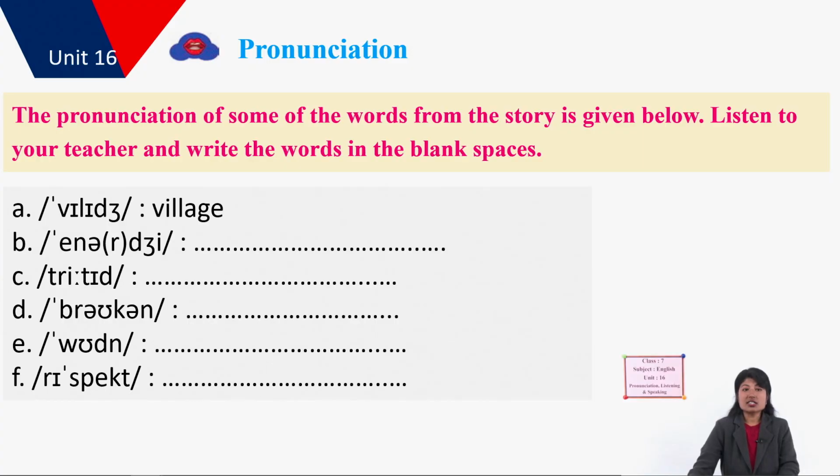Alright, so here it goes. The pronunciation of some words from the story is given below. Okay, so you might have remembered the story, right? The story that we did in reading session, right? Listen to your teacher and write the words in the blank spaces.